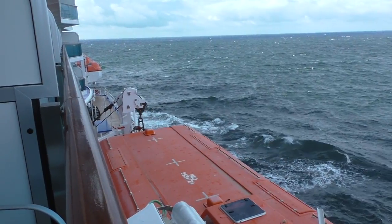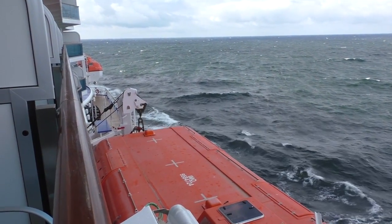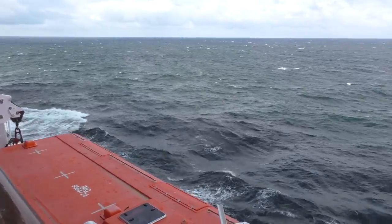This is our last day at sea. Tomorrow we arrive back in Copenhagen and our cruise is all over. It's a little bit windy and a little bit choppy today.